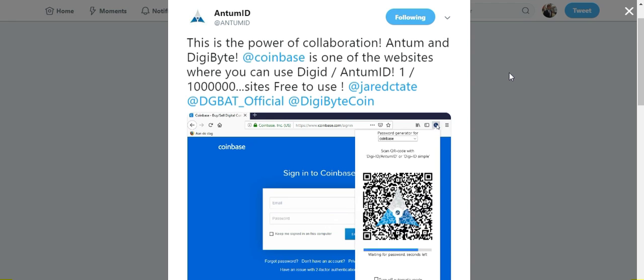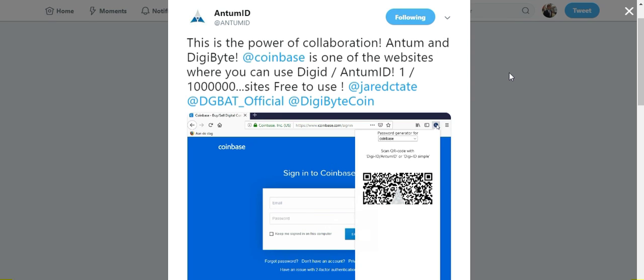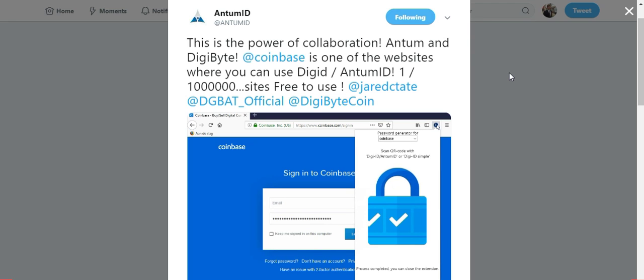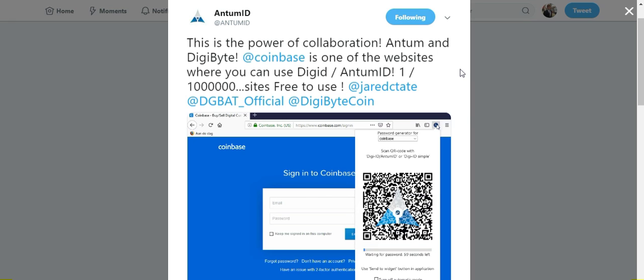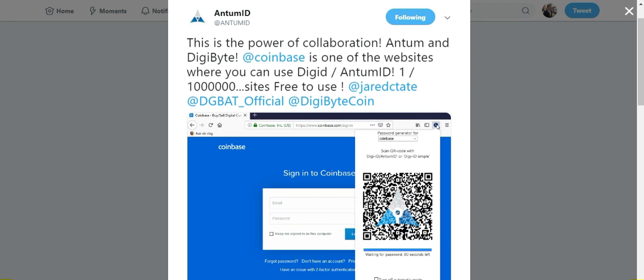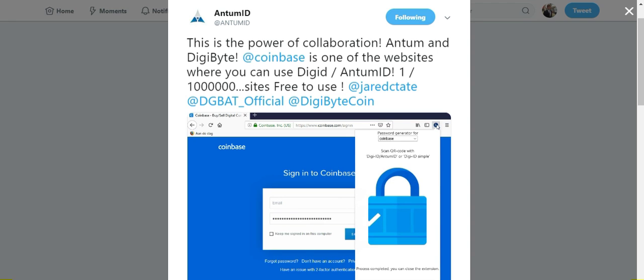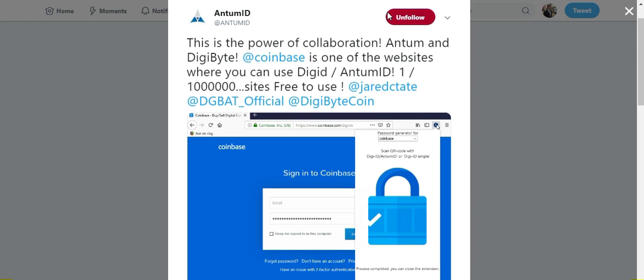So one of the last bits of news I have today is coming from Anthem ID, saying this is the power of collaboration. You can now sign in to Coinbase using DigiID Anthem ID, and that is through the Google Chrome extension or the Firefox extension or the Microsoft Edge extension that Anthem ID has created. Now I will say there's been a lot of people asking how to use it. I have put it in a couple other videos just quickly showing how to use it, but this weekend I'm going to make a video specifically dedicated to how to use it.